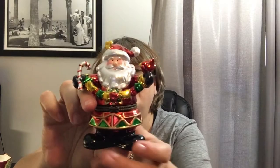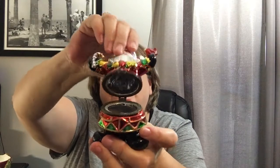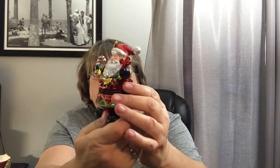Let's see. Here we go. How about this guy? Okay, ready? Here we go. He's a little trinket or gift box, but he's nice size. He's a full Santa. He's in good shape, but he is vintage. You can tell by the condition of the metal, but even the metal has got scroll work on it. I don't know if you can see it, but it's a good little Santa box. Okay, I think that's a done deal.